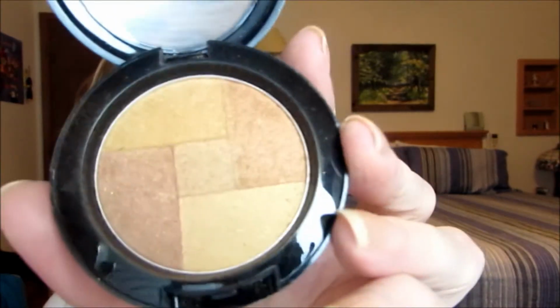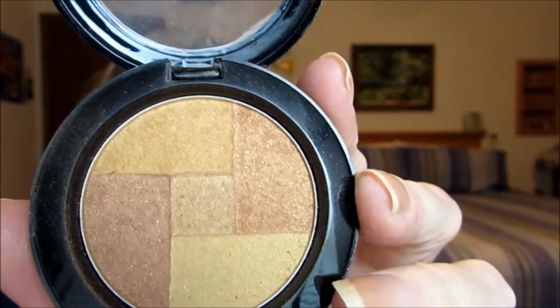So this is actually one of my favorite products. NYX is an inexpensive drugstore brand, and it says Mosaic powder. Well, it's kind of not just a powder, it's really kind of a bronzer as well. It is MPB number 11, and it's called Truth. I just love the way this feels.